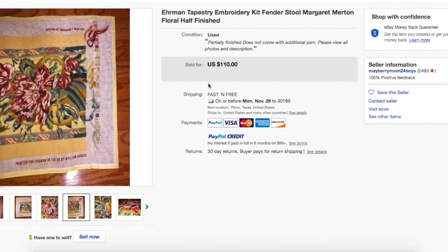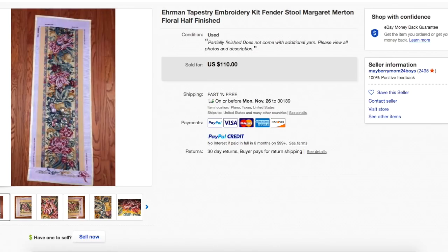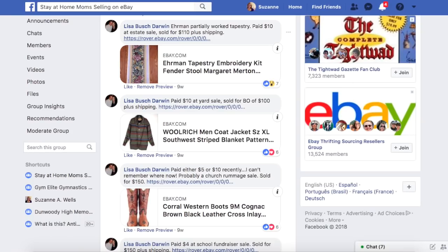So yes, people will buy partially worked needlework. That's a thing. Again, come to the premium library, learn about that. If you're passing by stuff that you don't even know has value because you think your own, what is the saying, your own thoughts are getting in your way, you just never know. So she bought that for $10 and sold for $110 plus shipping.